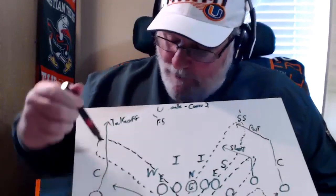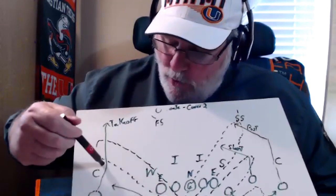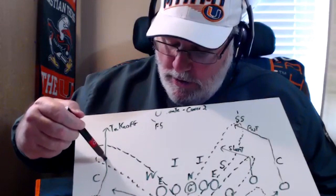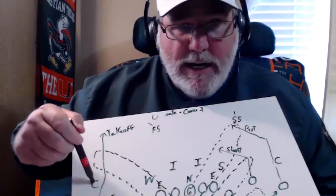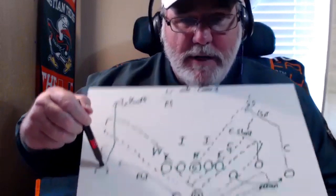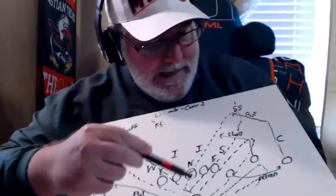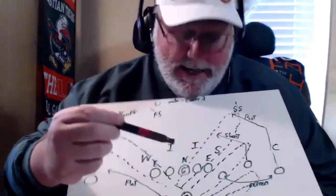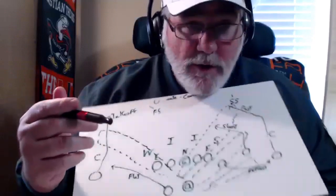Okay? Now you could have a hole throw right here. So here he's reading the corner. If this corner comes up, stays with this man up here, he'll throw it in the flat, and then Cam Harris can make a decent gain. So that's his read on the boundary side. Now his read on this side is just pick your poison, okay?